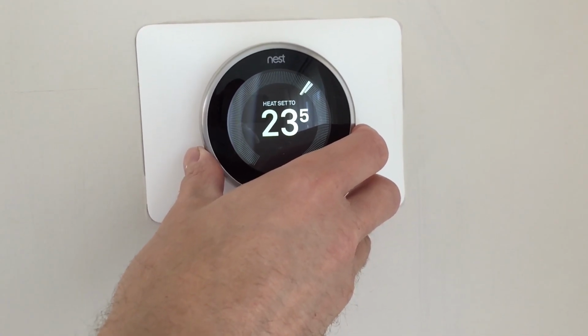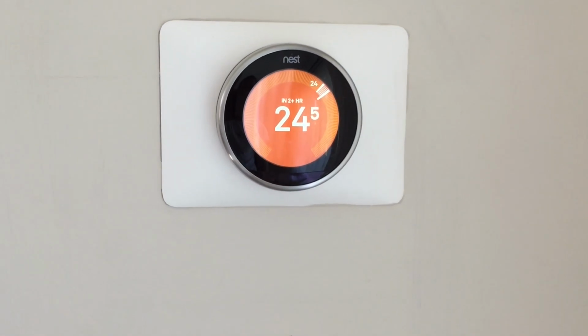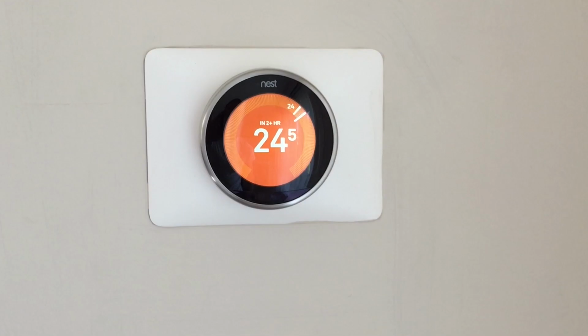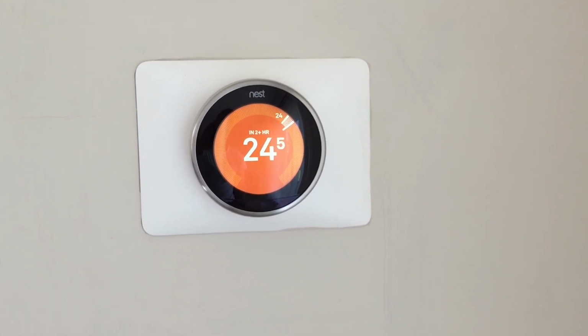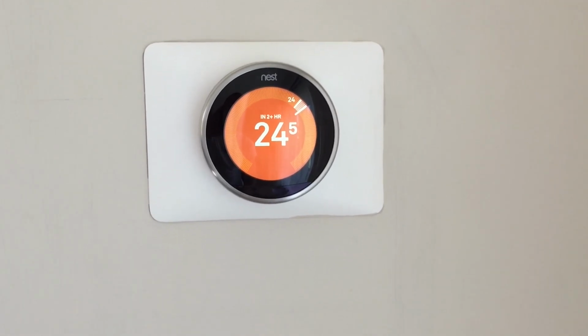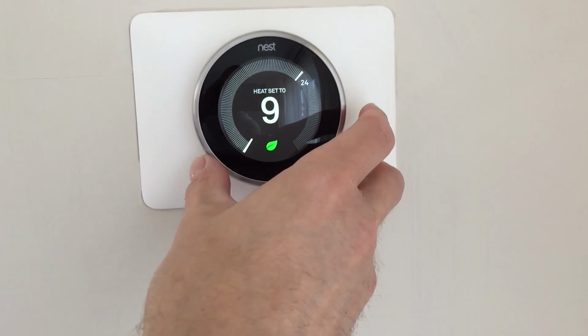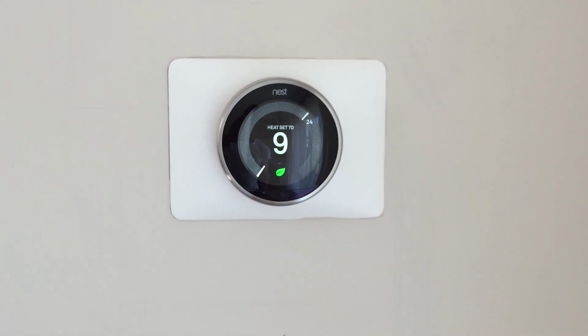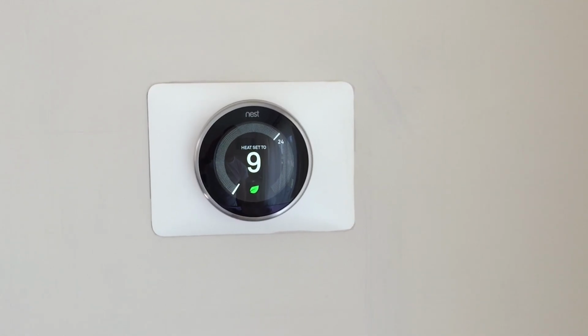So at the moment it's 24 degrees. So if I stick this at 24.5, you can see it's turned orange. The boiler is coming on. This will heat up the apartment to the desired temperature. If you find it is too hot for you, then of course just turn this down to the desired temperature. It is default set to a minimum of 9 degrees, but can be adjusted to your desired temperature.